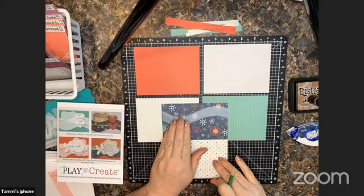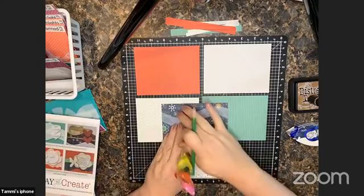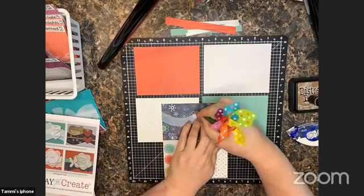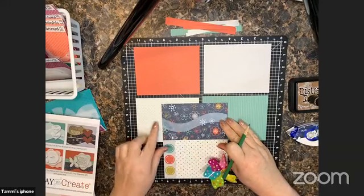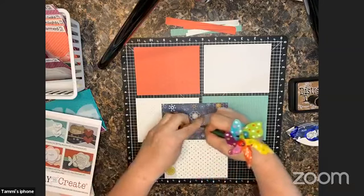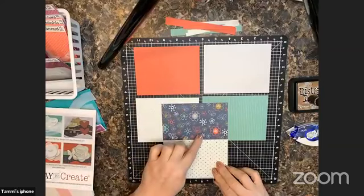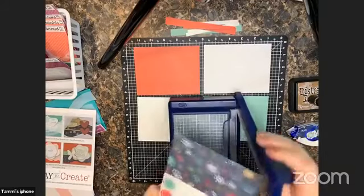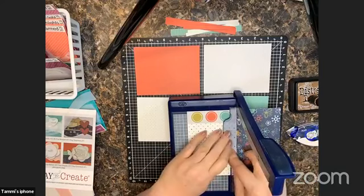Okay, I am going to trace this down just a little bit, anticipating that I can use a piece of this to sub in later on a different design. And I know I want this a little bit wider than the adorn is made, so I'm going to kick that down just a little bit. So right away, I've got a piece up top and a piece below that I can use on another card base. Now I'm going to go ahead and trim right here.